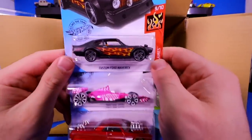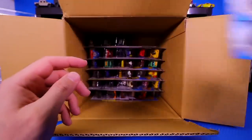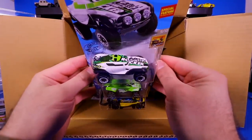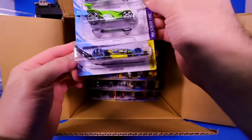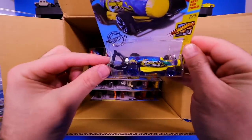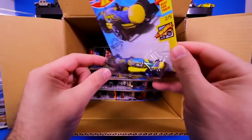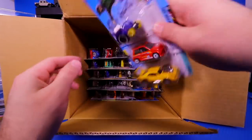Look at the flames on that one. Indy 500 Oval, 64 Chevy Impala. We've got the Hyper Rocker, a new color variation of the Hyper Rocker. There's another Octane and the Carbonator. And the Carbonator, in case you guys didn't know, this little piece right here is a bottle opener. So if you want to open up a can of beer or pop or soda or whatever you want, you can use that. I've actually tried it, works really well.